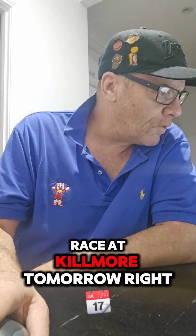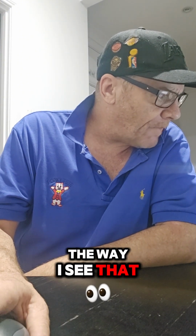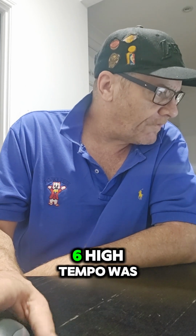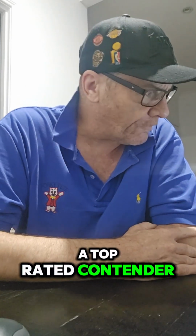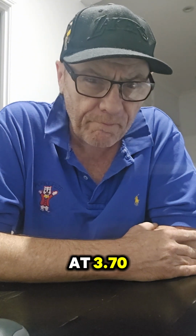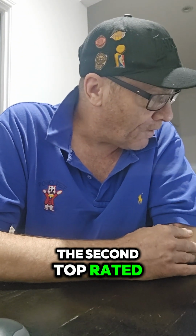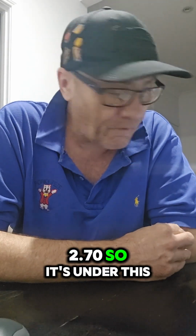This first race at Kilmore tomorrow, right? The way I see that market, I'll just tell you quickly. I've got the number 6, High Tempo, as a top-rated contender at 3.60. It's currently being bet at 3.70. So we've got a very minor overlay. The second top-rated runner I've got, Ryan Man, at 4.10. It's been bet at 2.70, so it's unders.